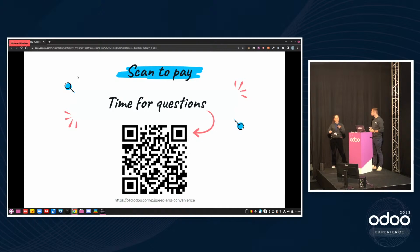We have a longer question. Are saved customer payment credentials based on a customer Odoo login or phone number? How do you know which customer profile to save the payment credentials to? It is based either on the email address or on the customer that we select on the order. If you are on the point of sale display, on the base menu, you can select the customer, and the customer will be selected and saved both on Odoo and on Stripe.